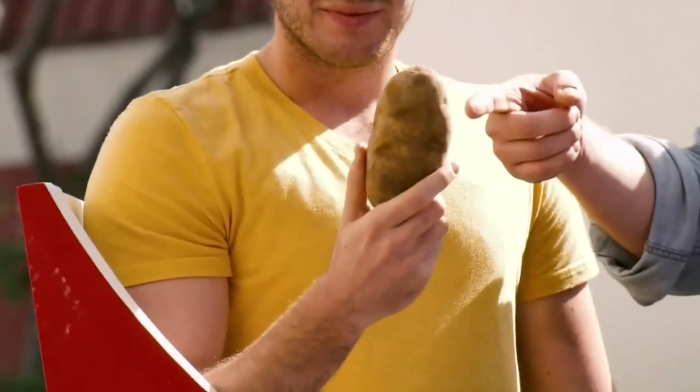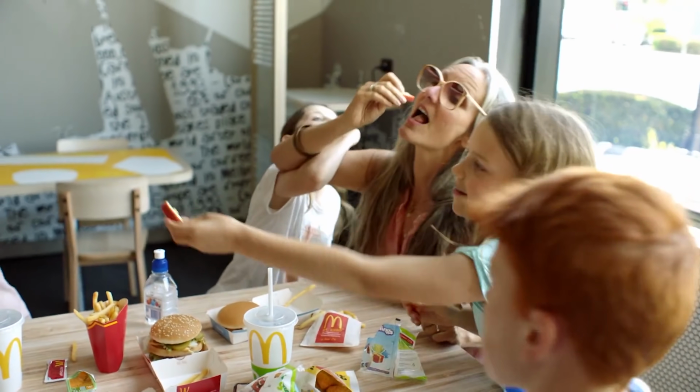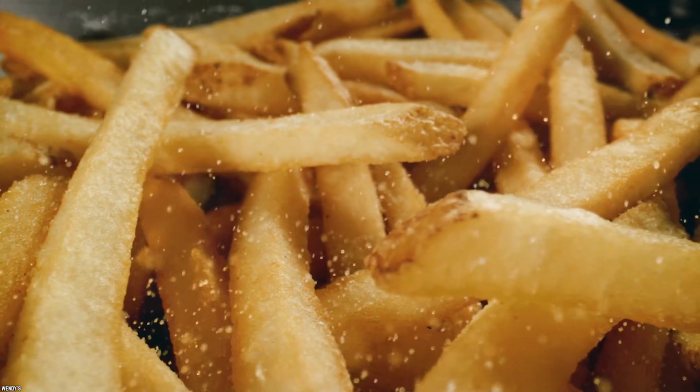Touting the product's more natural appearance. The potato skins are left on the fries, and superior taste when compared to other brands of fries. However, it turns out that the product is far from natural.